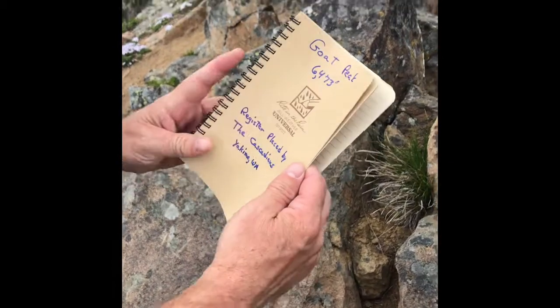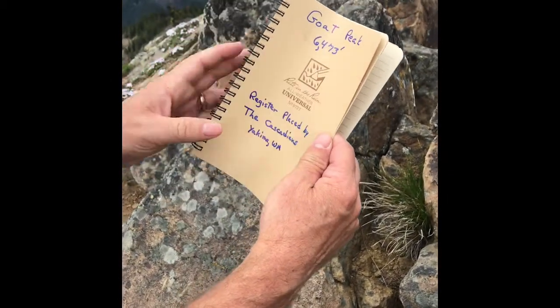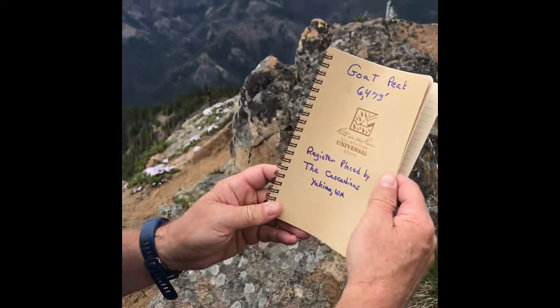Alright, so here's the registry for Goat Peak, 6,473 feet. We just got buzzed by a couple of fighter jet planes. We're gonna sign it.